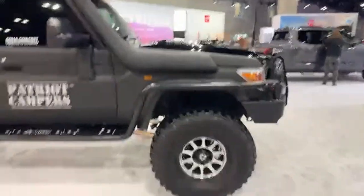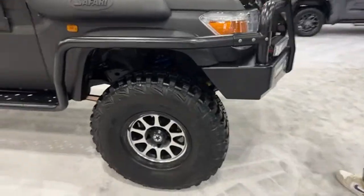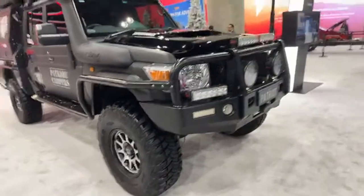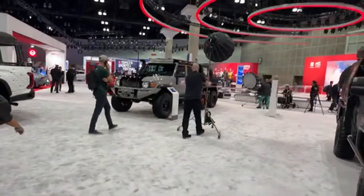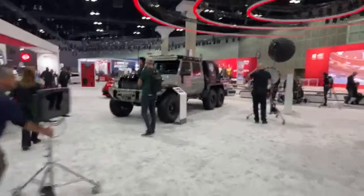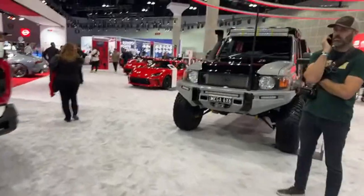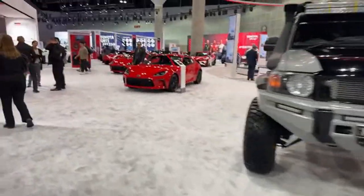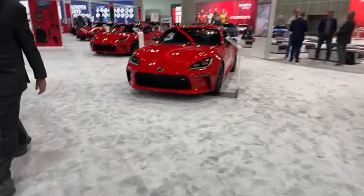Those look like what, 37s? Yeah, this truck is built. It's a right-hand drive vehicle too. That's very, very interesting. And that one's a 6-wheel drive car. I didn't even notice that. But 6-wheel drive car over there. Yeah, a big boy. Let's continue straight. You'll see, I think this is the new GT86, whatever, the Ricer car.